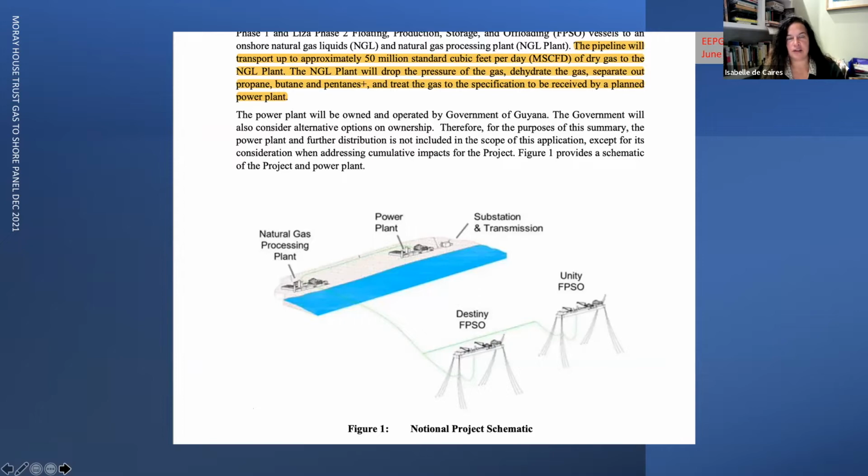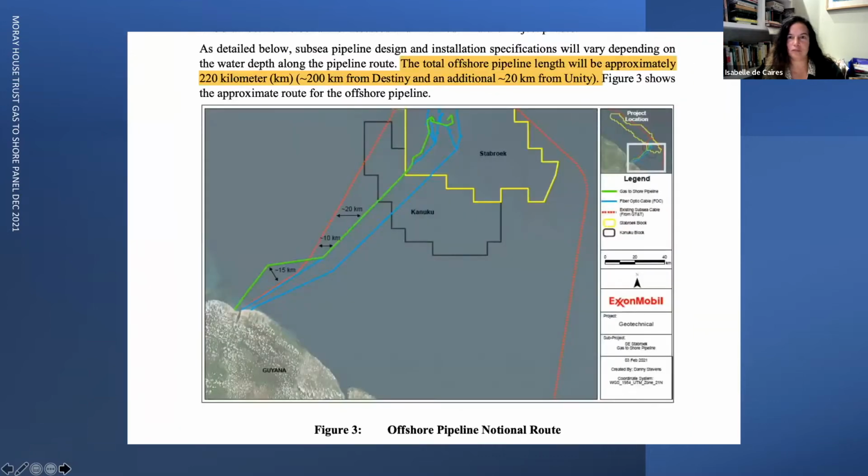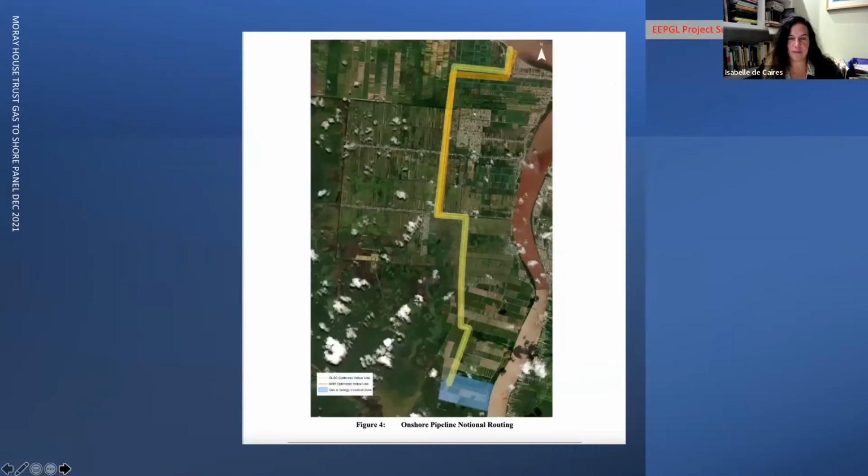So the pipeline's going to transport up to 50 million cubic feet per day of gas. And these are the routes. It's going to be about 200 kilometers long. This is the route from the shoreline to Wales. We see the Demerara River on the right there in brown.